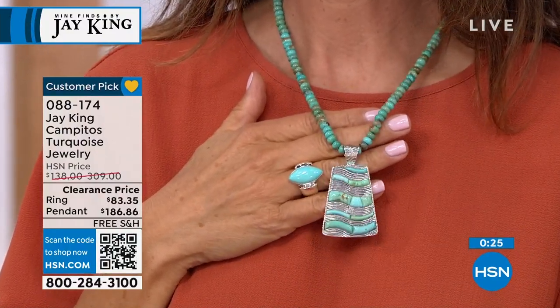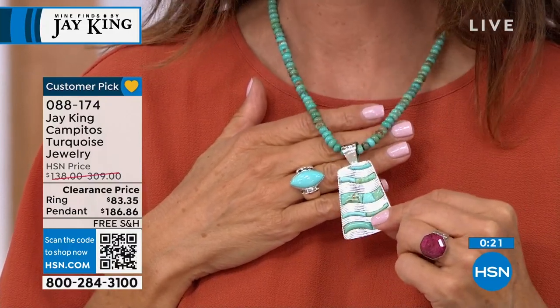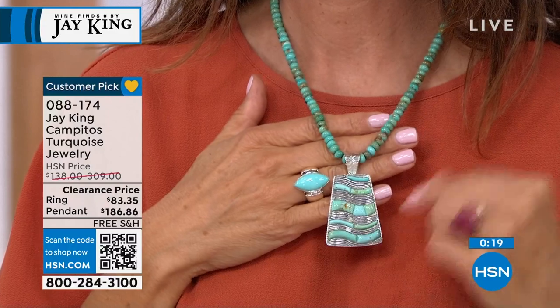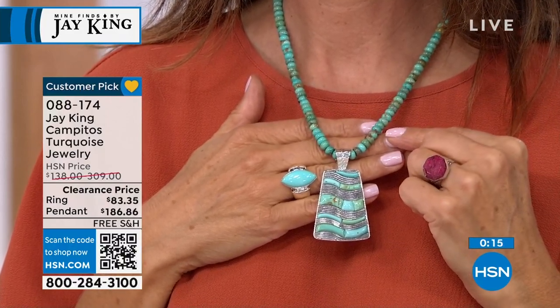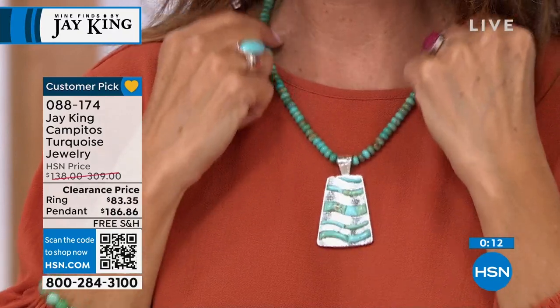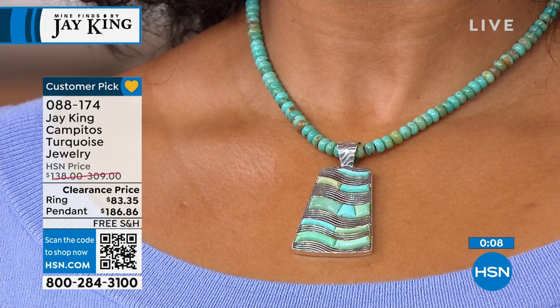And the real high clear blue in this, like the ring, that is the blue ice. That material that you're seeing there in your ring is called Campitos blue ice. That is the rarest of the rarest of the Campitos. But for us to make a necklace, I've got to cut it for beads out of this, we just don't do it.